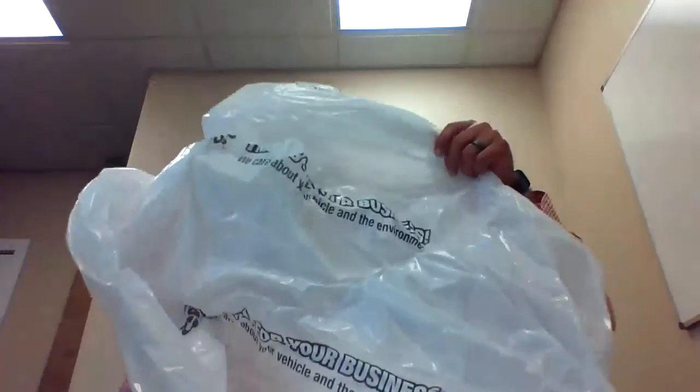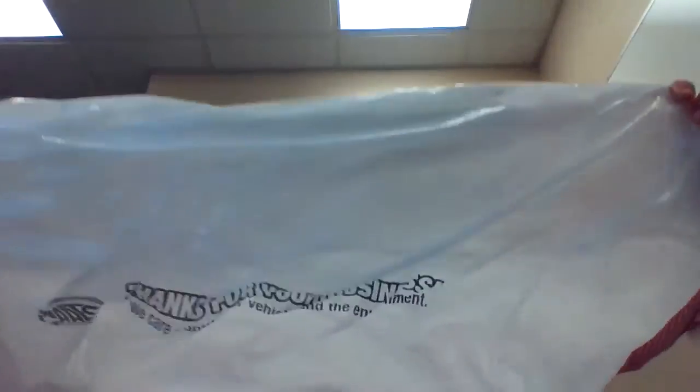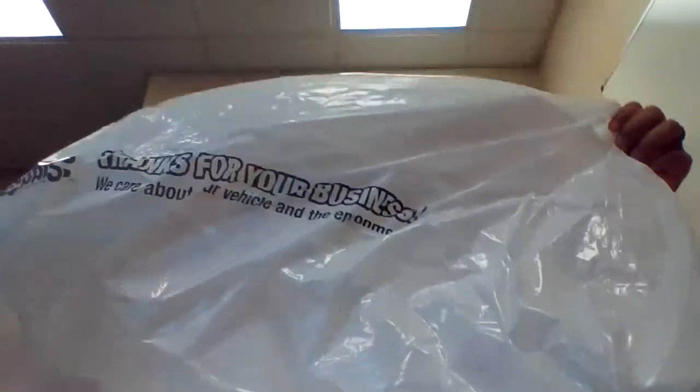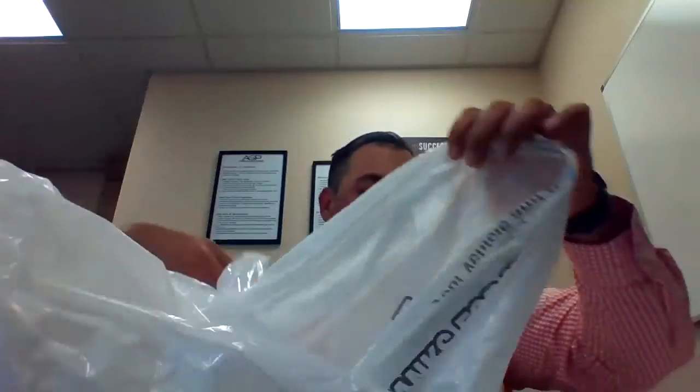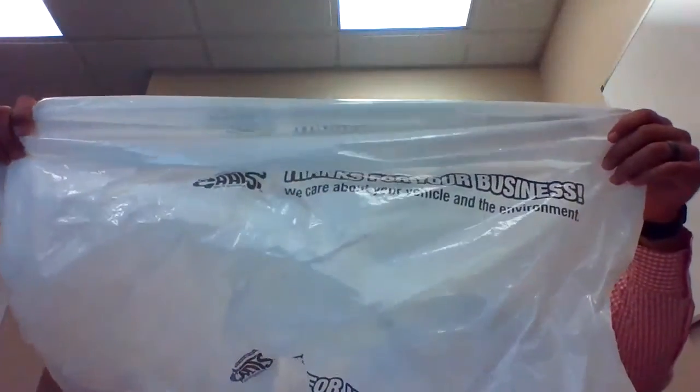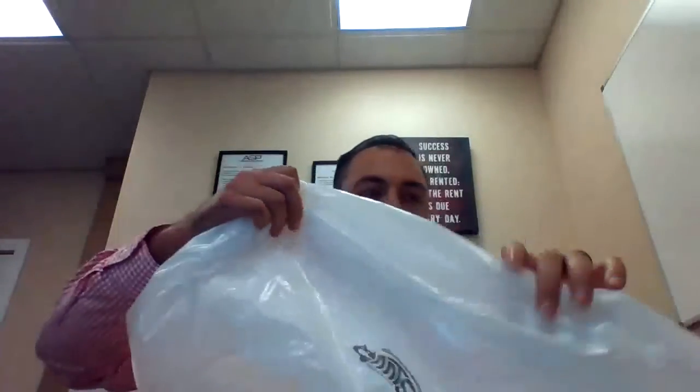Okay, so tire bags. These are used in the service department. You can see that there. This wraps around a tire when they're working on the vehicle. It says thank you for your business. This is our CATS brand. CATS is our number 1 interior protection product line. Our seat covers, floor mats, dispatch numbers, tire bags, and some of our gear shift covers are our CATS brand.